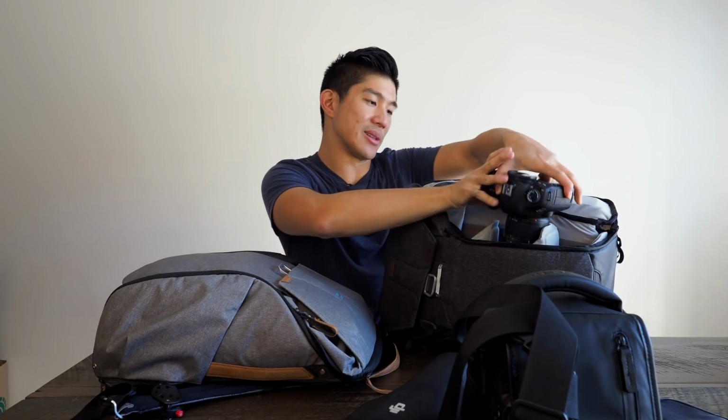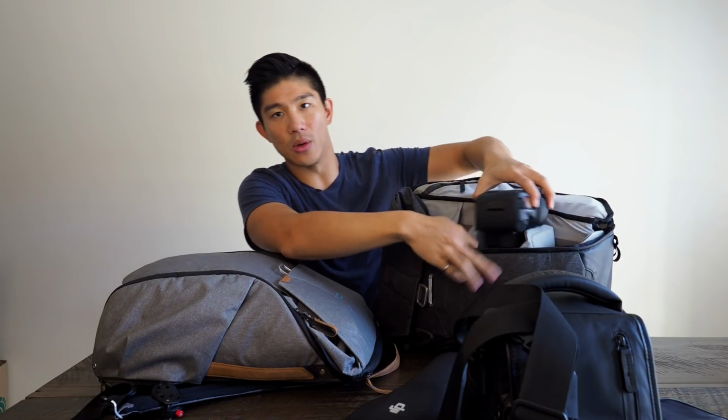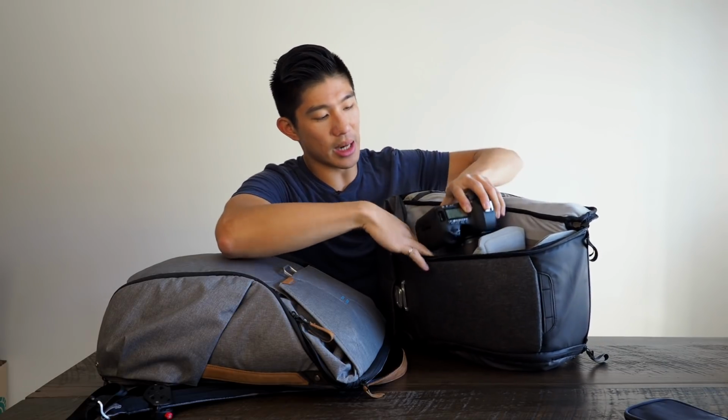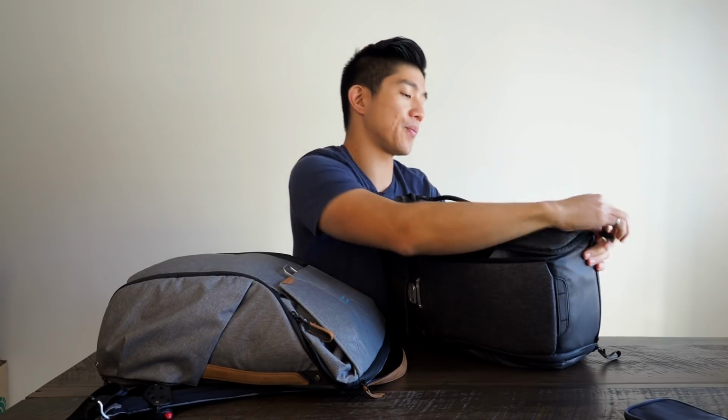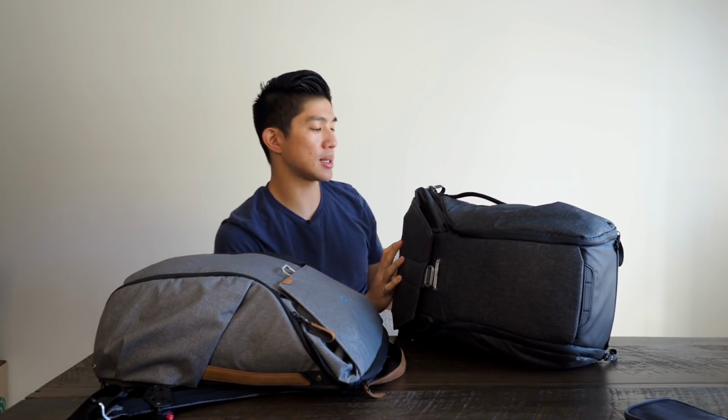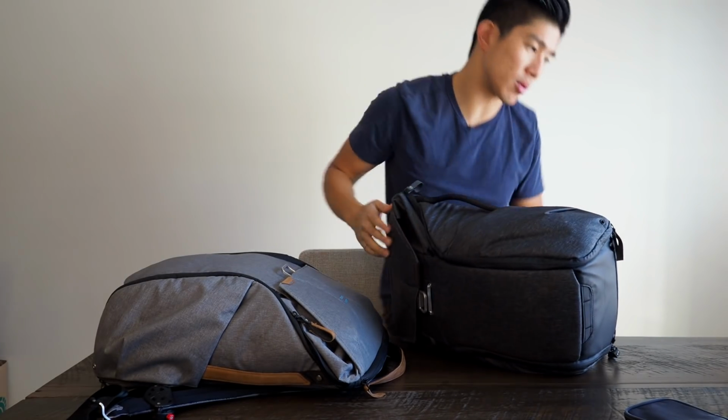This will fit for sure, but you're not gonna be able to divide. It's gonna take up the whole section. So, get that out of the way. This will drop right in. It'll take up the whole thing. So, a problem that I have, and something that you just kind of got to live with. Again, pros and cons of the bag.